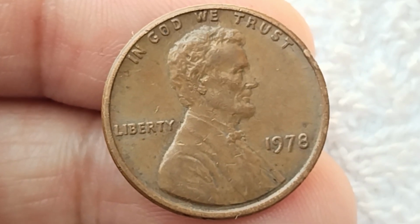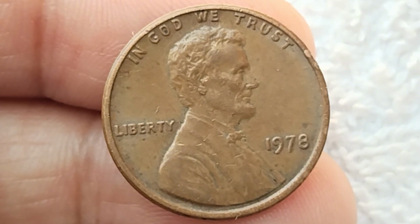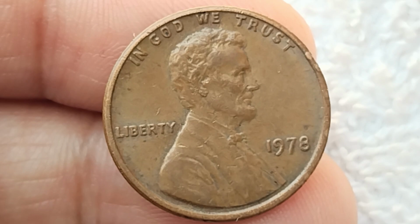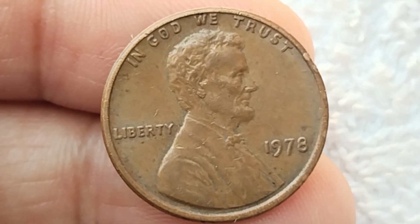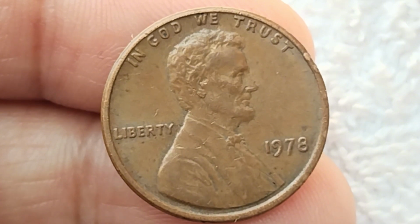1978 was a significant year in U.S. history, but what about the coinage? In that year alone, the U.S. Mint produced billions of pennies at the Philadelphia and Denver mints, making the coin appear quite common. So why is it that in 2024, certain versions of this penny are attracting the attention of collectors and investors?